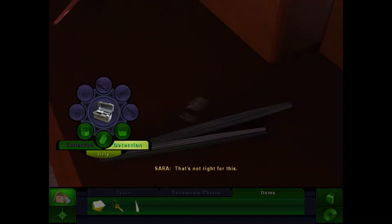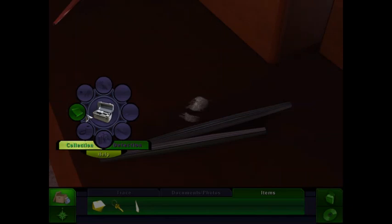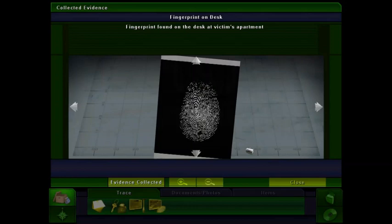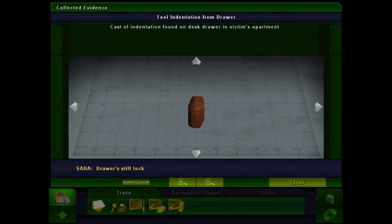That's not right for this. There we go. A print. Bit of microsil. Do an impression. Drawer's still locked, but this indentation probably means somebody jimmied it.